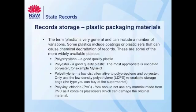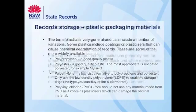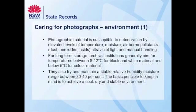And of course, the other thing about locking is you've also got to make sure you've got good ventilation. Now, there's some advice there on plastic packaging. I'm not going to go through that. That's in your handout. Now, caring for photos. We've got about 3 or 4 minutes to do this one.